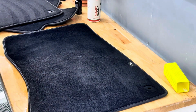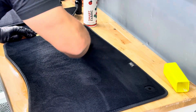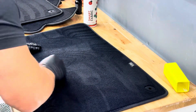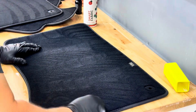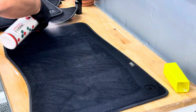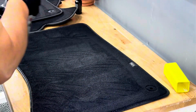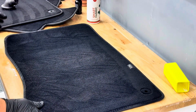Once we apply the product, I like to brush it in a little bit so the product gets into the fibers. It can be any brush. And then we do it one more time. And now we're just gonna let it sit overnight, and we just continue doing the rest.